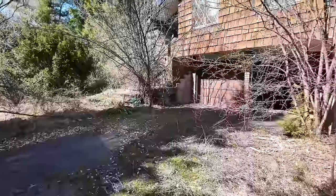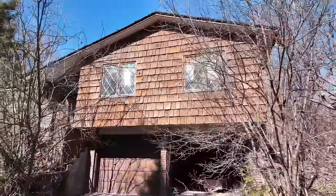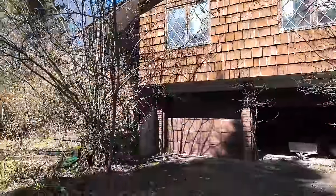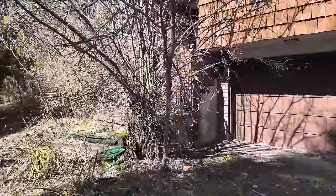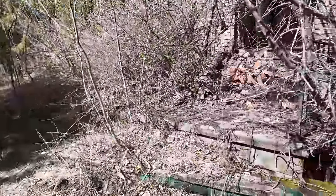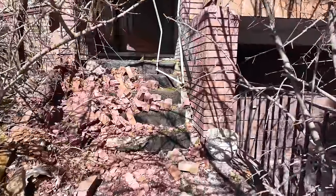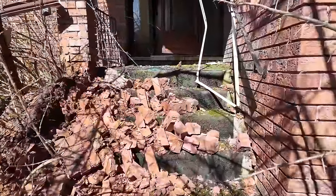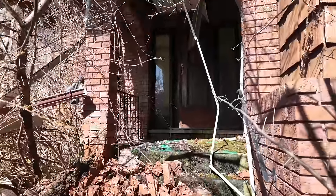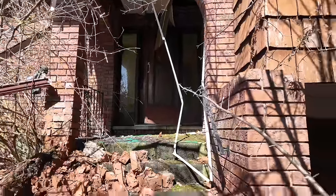Why were they storing a coffin in here? All right. And this is the front of the house. I don't know, it kind of reminds me of like an English, like cottagey home. Even just walking up the front, the steps are all messed up. Look at the bricks. The whole wall. It's fallen down, but we have a really nice archway. Yeah, it's a shame. It's a beautiful home.